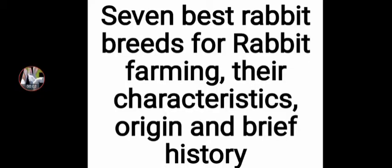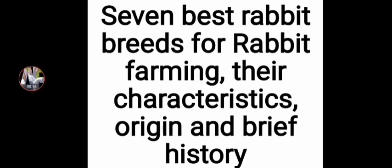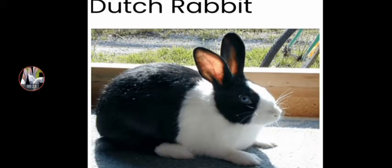The seven best rabbit breeds for rabbit farming, their characteristics, origin, and brief history. After looking at the glance, let's look at the characteristics, origin, and brief history of each. The first on the list is the Dutch rabbit breed.